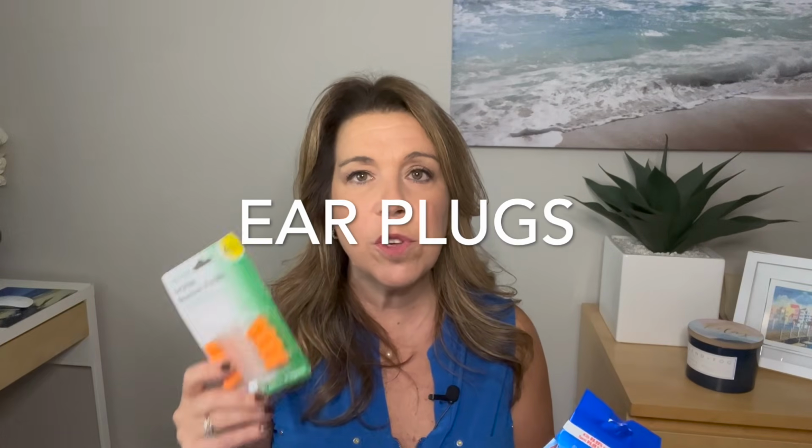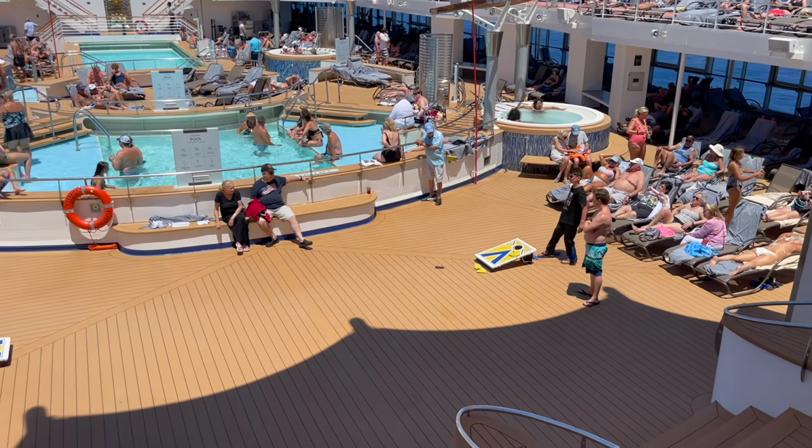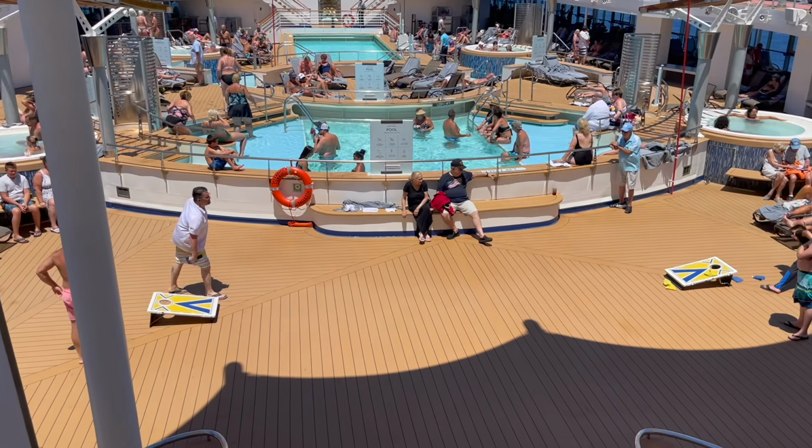You might even want to pick up some earplugs. This is something a lot of cruisers have said that they now bring on cruises. You never know if you have a cabin that might be right underneath the disco or something, or even at the pool deck, you're trying to read, you might want to put in some earplugs.